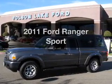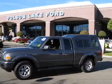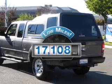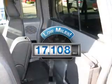Presenting the 2011 Ford Ranger. Everything you need under one roof with this great vehicle. Why worry about high mileage? Choosing a ride with lower mileage is the right choice for your busy life.